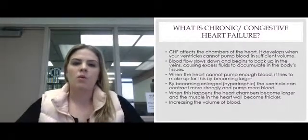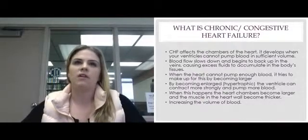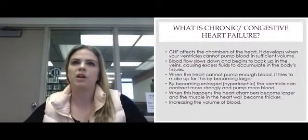What is chronic congestive heart failure? There are several types of heart failure: right-sided or ventricular heart failure and congestive heart failure. I will be discussing congestive heart failure. CHF affects the chambers of the heart. It develops when your ventricles cannot pump enough blood in sufficient volume.